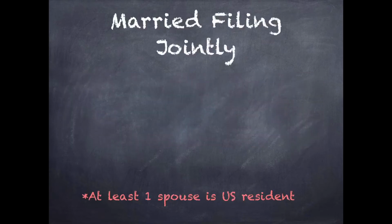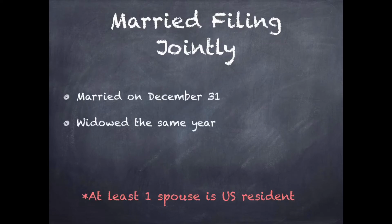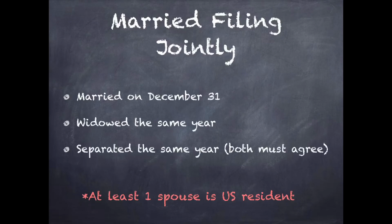Now, if at least one of the spouses is a US resident, you can file a joint return. You must be married on the last day of the year you're filing a return for. If you were widowed the same year, you can still file a joint return. Or if you divorced, you may still choose to file a joint return for the year you divorced, but make sure you both agree. You don't want to be in a situation where you file a joint return with your spouse and then your ex-spouse also files another return as single for him or herself. So make sure you both agree on it.